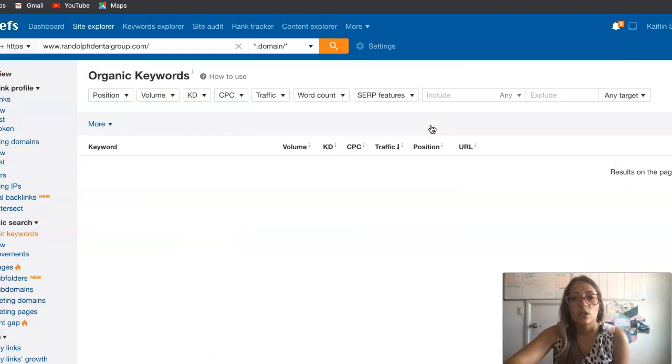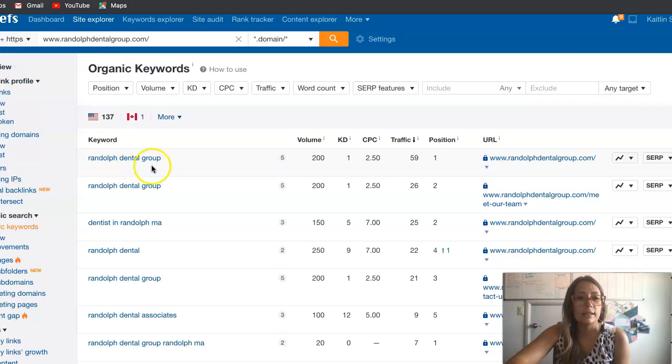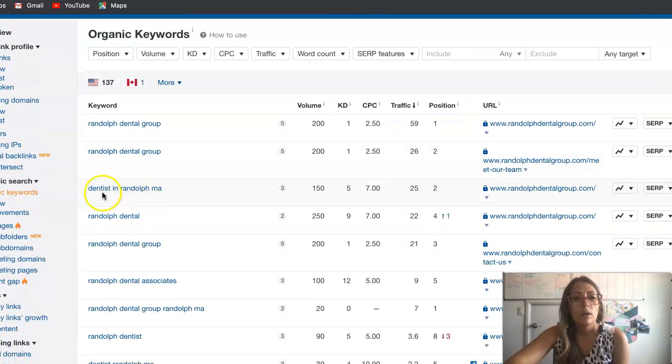The next large thing we will look at is organic keywords. So organic keywords is a phrase or a word that has to do with your industry. And now this one is your guys' name or part of your name. And you want ones that have the location or the service. And you're looking for high volume, so anything over 150 is good, but the higher the better.